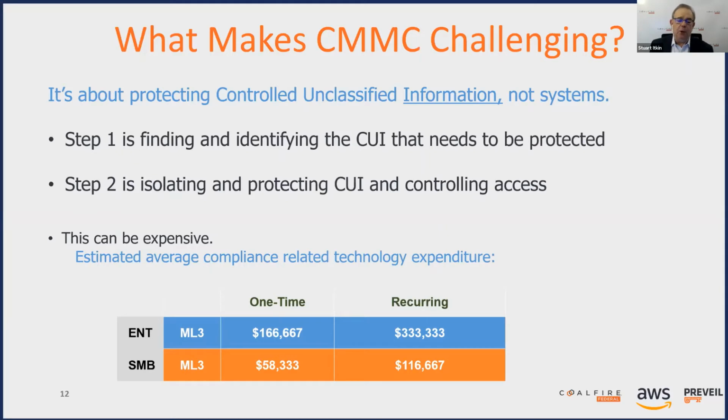And this is something that when we look at the cost for an enterprise or a mid-market organization, this can be about a $500,000 investment in year 1. For a small and medium business, on average, it can be about a $175,000 investment with annual recurring costs associated with that. But these are a part of the hard part of CMMC.